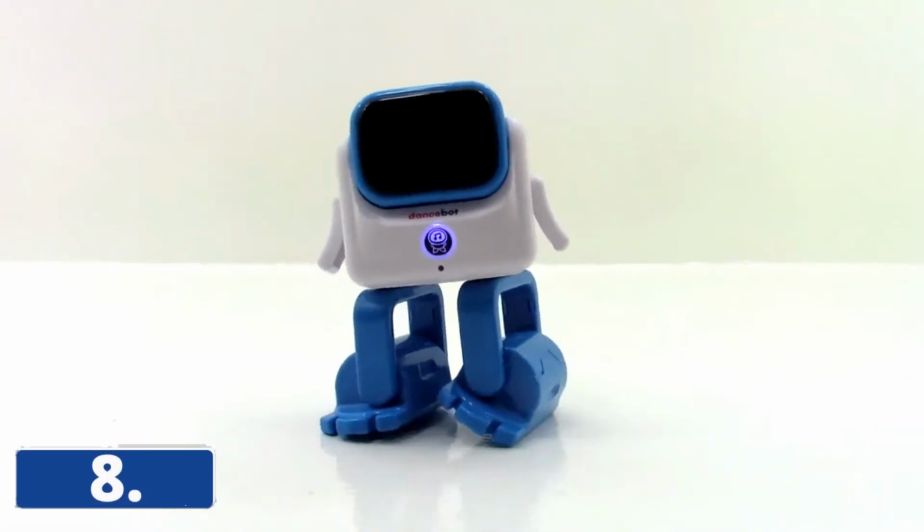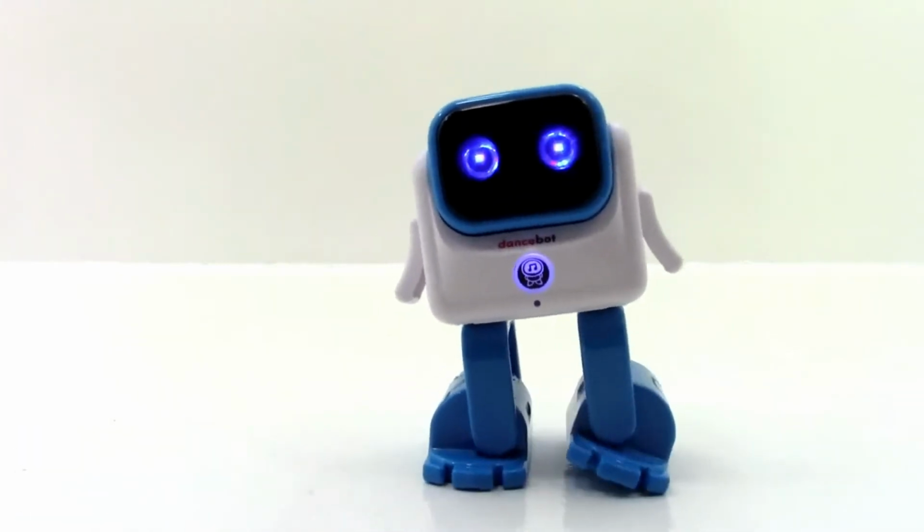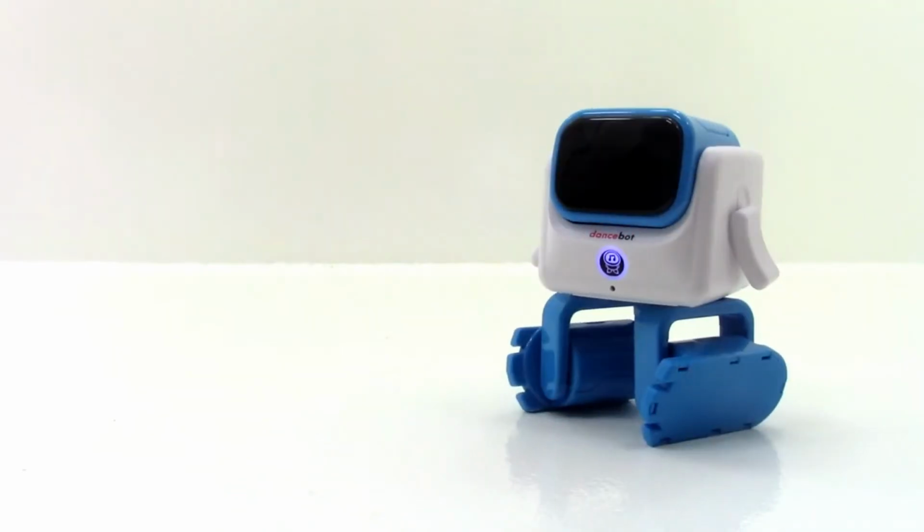Number 8. DanceBot. Look at this mini robot. This smart robot knows how to dance. It is designed with a bioelectronics methodology. It's not programmed to dance but empowered by the leading algorithm to flow with real-time audio from your smart device.